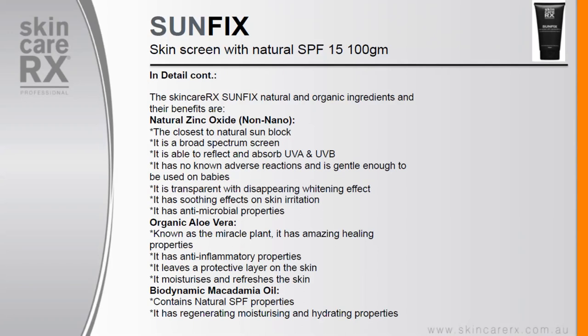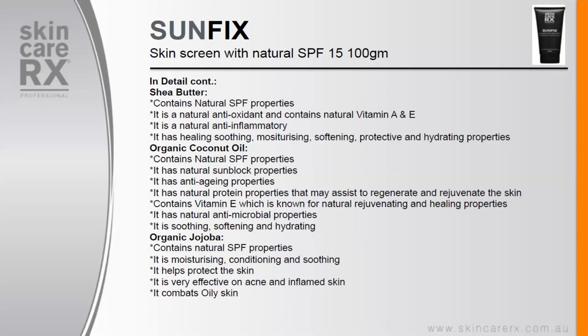Aloe vera, which we know is obviously lovely and anti-inflammatory, aids in that protective layer in the skin, moisturising the skin. We've got our natural SPF properties in there and our regeneration, moisturising and hydrating. As well, with the range of ingredients, we've got natural anti-inflammatories, moisturising, softening, protecting, natural sunscreen properties. Some of the ingredients contain vitamin E, the anti-aging, soothing, softening. Just an all-round amazing sunscreen.